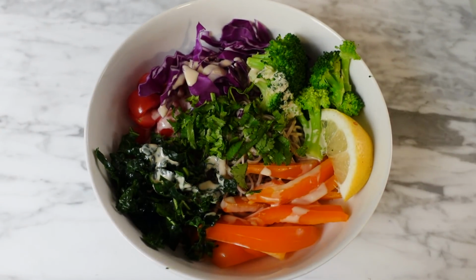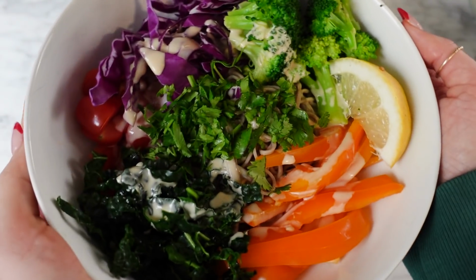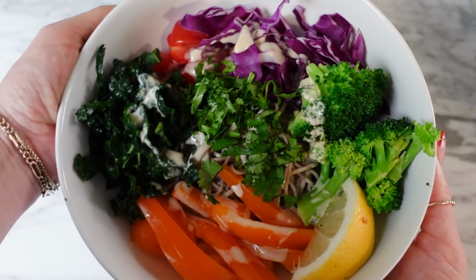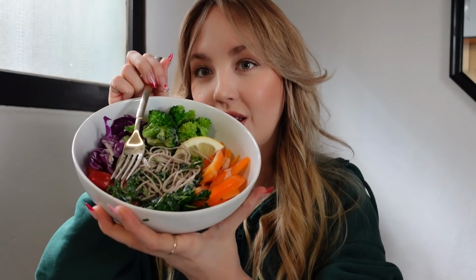So the sauce is really salty and really flavorful, so you really don't need a lot. I'm a sauce girl, but you really don't need a lot with this. And there it is. So many fresh, delicious veggies.